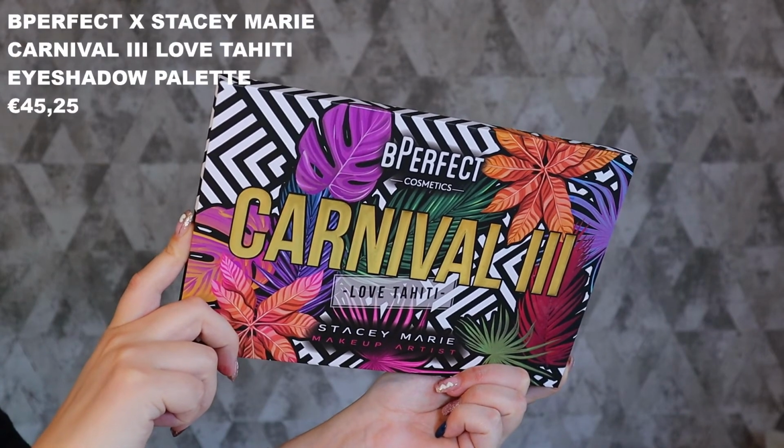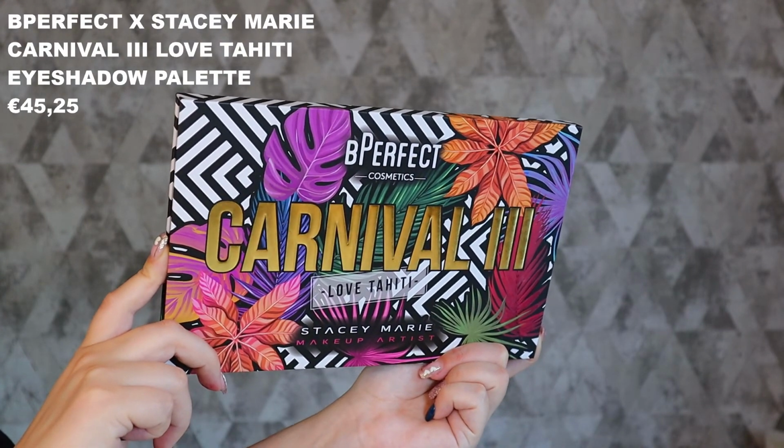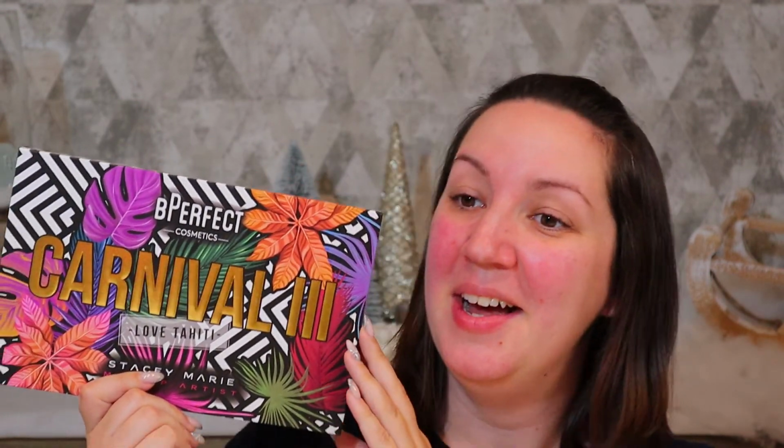Then the last thing I got. I told you that I was going to use another eyeshadow palette, and it is this one. The BPerfect. Okay, I'm gonna read it because it's too long. It's the BPerfect X Stacey Marie Carnival 3 Love Tahiti palette. I'm sorry, I can't memorize that. That is a mouthful. So this palette, packaging, I mean, it's so cool. Black and white, it's like a conspiracy palette, with the flowers. Gorgeous. I usually don't buy a palette because of the packaging. Other stuff, maybe. Not an eyeshadow palette.